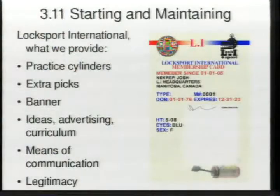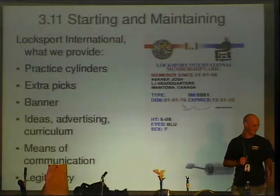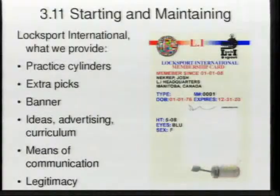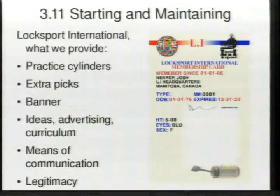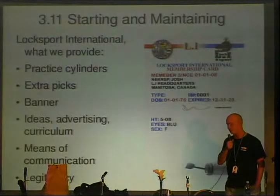So if you decide to start a lockpicking organization, we'll be thrilled. We'll provide practice cylinders, picks. We'll provide picks at a discount rate for you to sell to your members and make a profit for your organization. We'll provide you a banner with your local organization's name, ideas, curriculums, and means of communication, and most of all, legitimacy. If you have our name on your lockpicking clubs, it's a lot easier to explain to curious bystanders and the police that you're part of a worldwide organization, that this is legitimate.